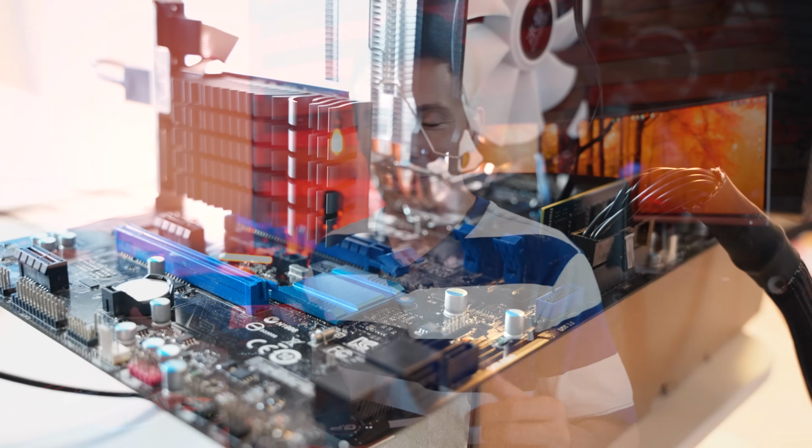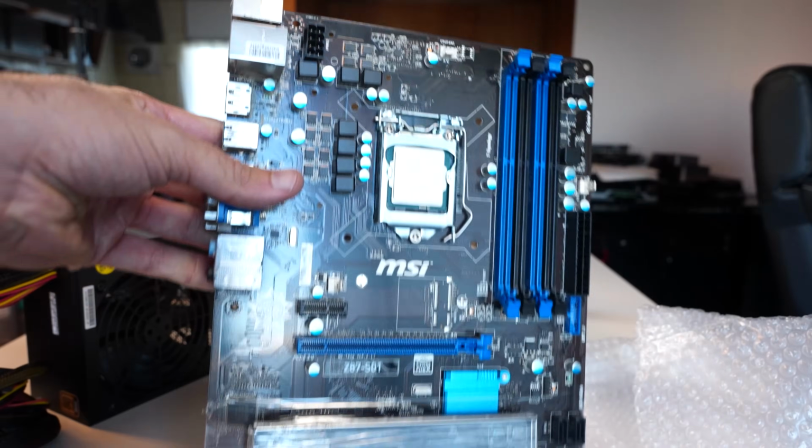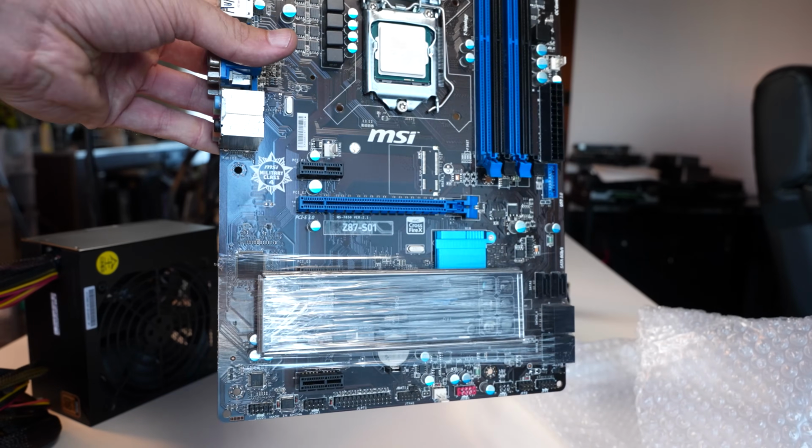And we just finished testing out those two motherboards. They worked first boot, no problems at all. And we even got the i3 included with that Z87 board. But a 4th gen i3 is pretty much worth very little nowadays.